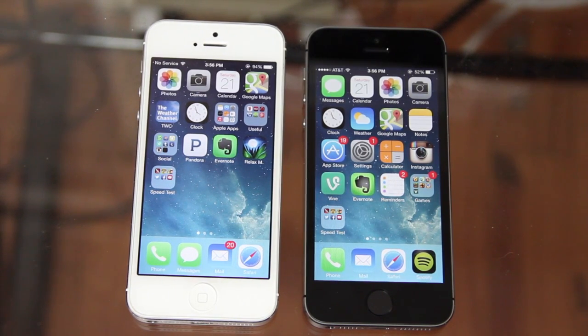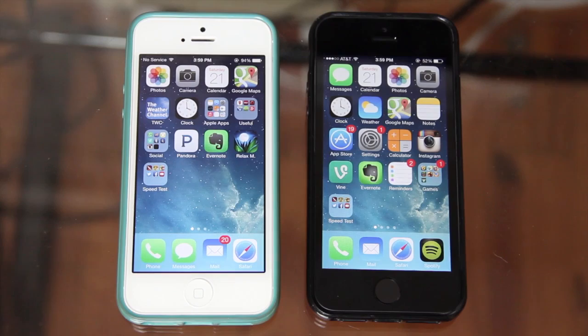Nothing that's going to make a crazy difference. It was only a second or two apart. But yeah, there you go. There's a speed comparison of the rebooting. Next up, we're going to be comparing apps and games to see which phone actually opens them up faster.